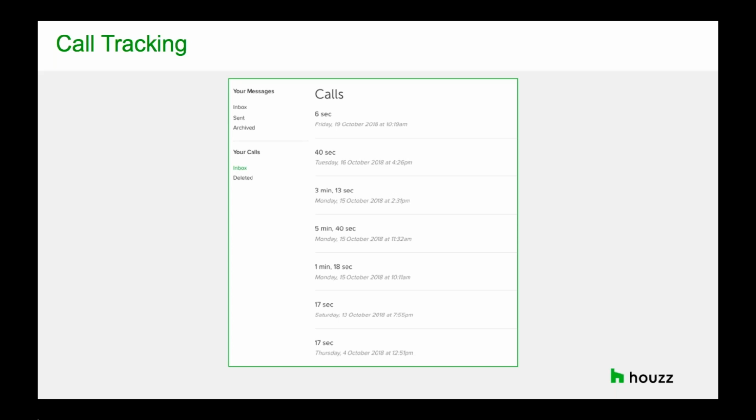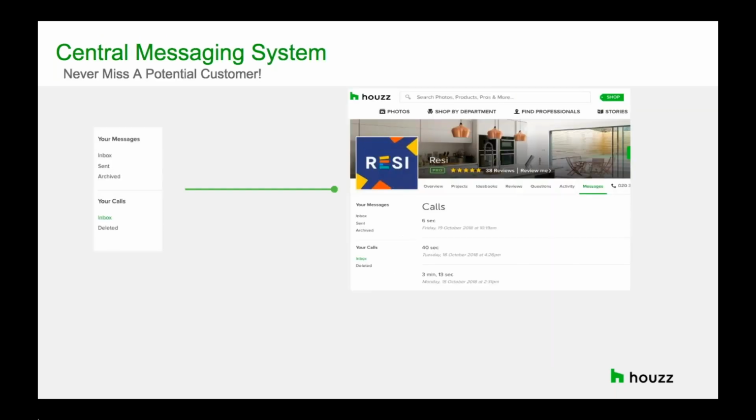You can choose to opt in or opt out of this feature, but we've seen great success from the professionals who are currently taking advantage of this call tracking. You'll never miss a call that came from your Houzz profile. Whenever someone calls by dialing your number from Houzz, we'll track that in the central messaging system. If you miss the call, you'll immediately get an email letting you know that a prospect is trying to reach you. That way you can follow up as soon as possible. You can also come to your dashboard at any time to see calls or messages that you've received.